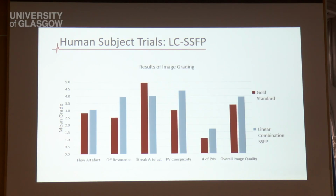So how do we quantify this, and it's not just you saying your image is better than my image? Well, we took 9 volunteers, imaged them with the current gold standard and with LC-SSFP, and they were graded on the following characteristics. And then statistical analysis was carried out to see if there was significant difference in these results.